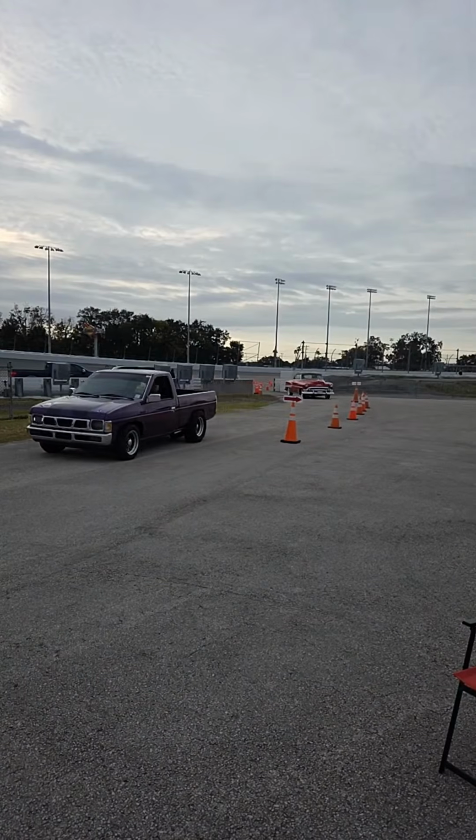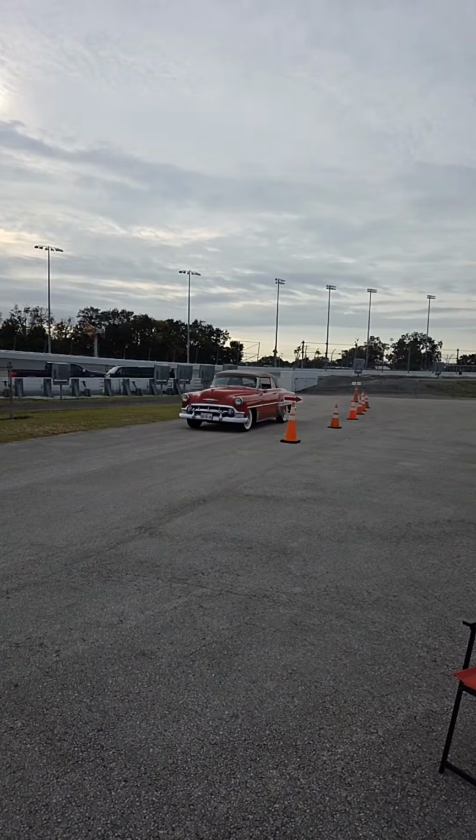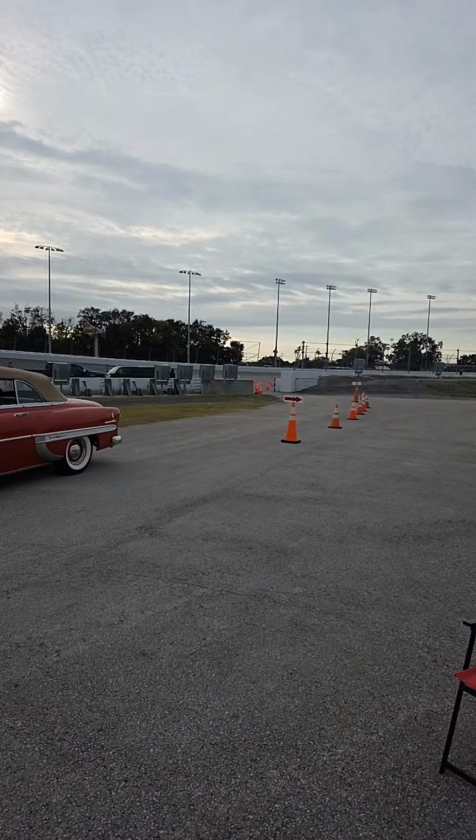Good morning. Good morning. Local guys. 1953 Bel Air. Good morning.